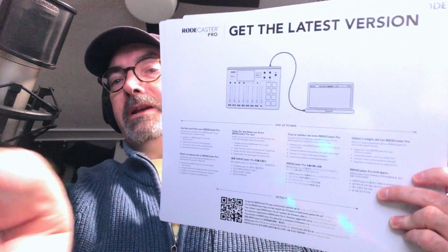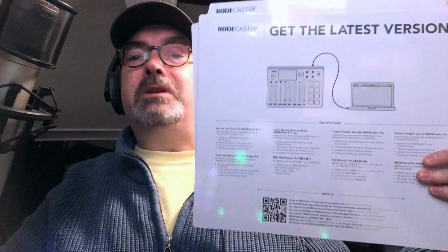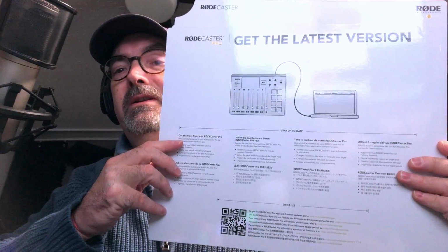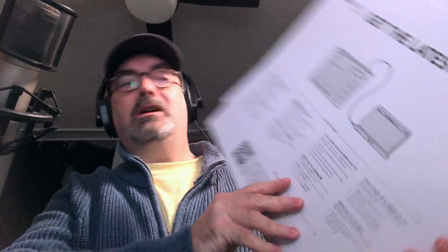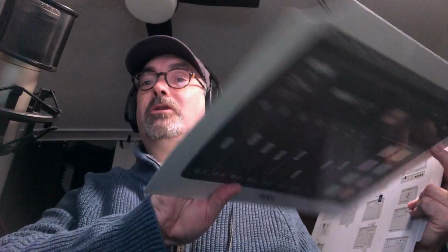It's great. As I had said earlier in my video, you get these large laminated boards that come with the Rodecaster, and they're really awesome because this is simple, idiot-proof stuff, and I can be an idiot sometimes, and I need simple things. Look at these. This is how to operate the Rodecaster Pro. Look at the size. This is like 4 times the size of my head with nice, pretty pictures. Look at that. Get the latest version of Rodecaster Pro software. On the back, it's got a big giant picture of the Rodecaster Pro, in case you thought you opened a box of pineapples.